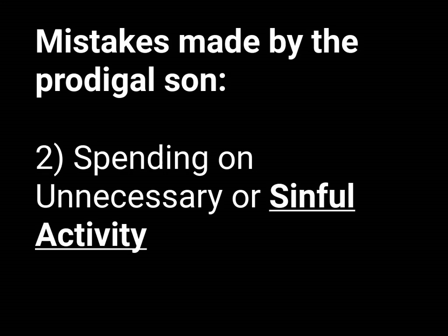Another mistake the son made: he was spending on unnecessary or sinful activity. It says he spent the money on wild living. He was living the high life, and that would have included sinful activity. And I don't think we can expect God to bless our finances if we're spending it on sinful things or unnecessary things. I don't want to get on a casino soapbox this morning, but each of you has to decide what you want to do with casinos. Some people say, it's just my entertainment. It's like going to the movie.